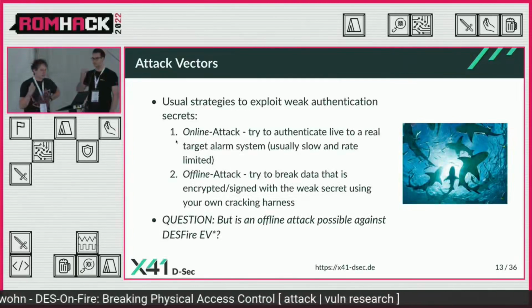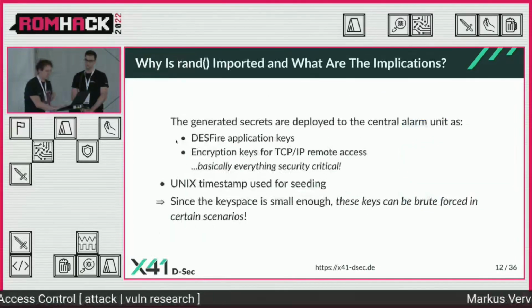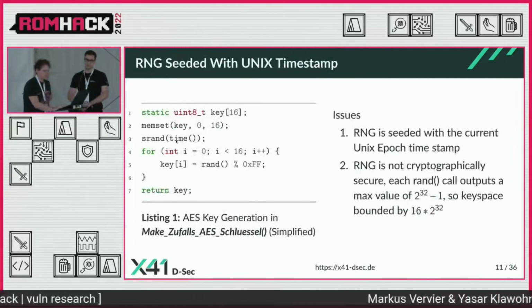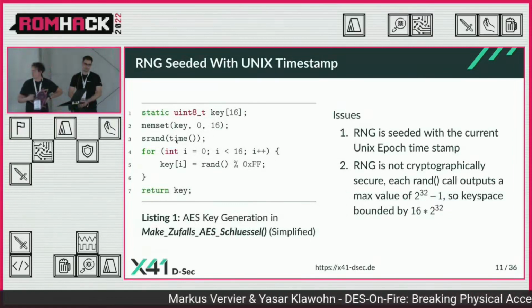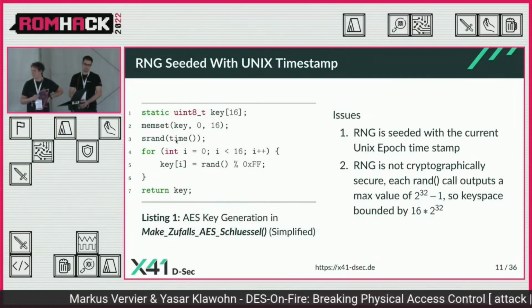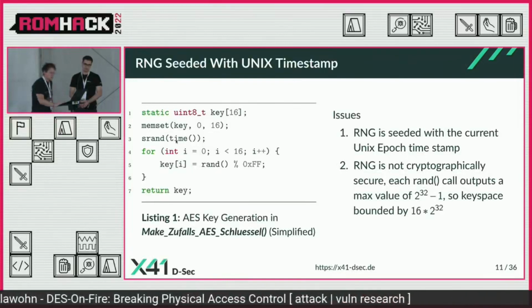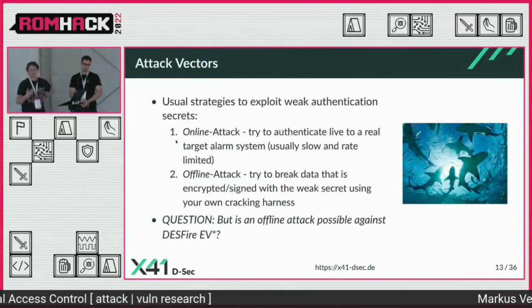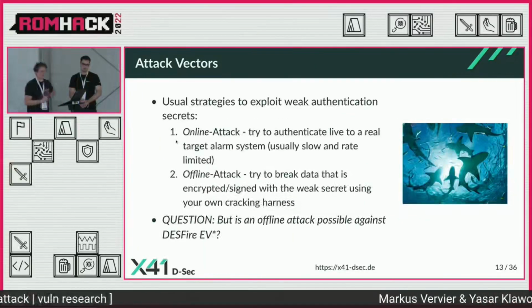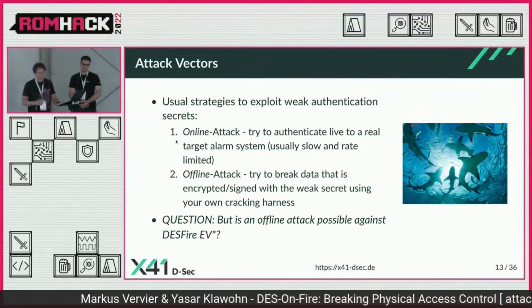because how can we actually attack this? You have a weak key, and the key space might not be too big. You can bound it by 16 times 2 to the power of 32, so 2 to the power of 36, I think, as max keys. But if you only have like 5 tries in your physical system, that's probably still safe enough, right? So until there's a rate limit or the key is rejected.